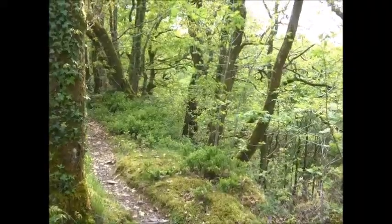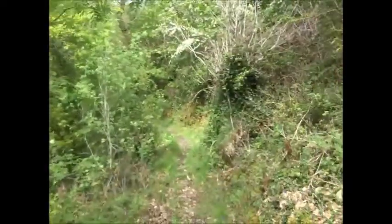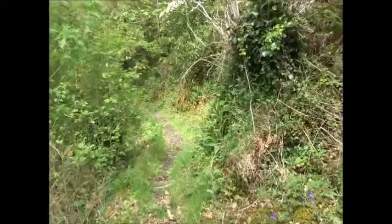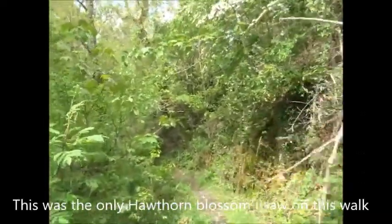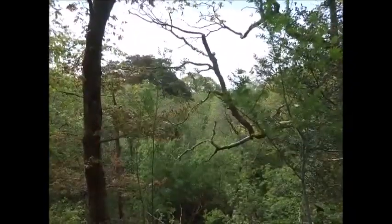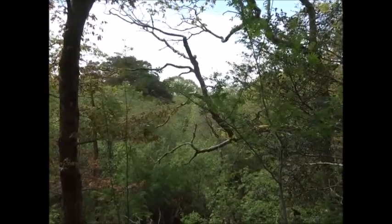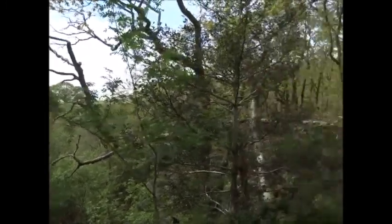I'm hoping, there are one or two clouds around, and it's breezy today, but down here below in the woodland, it's not too affected by the wind, or the audio shouldn't be too affected. Unfortunately, there's a bit of a cloud overhead, because it's always best to have the sun shining to bring out the colours in the trees.